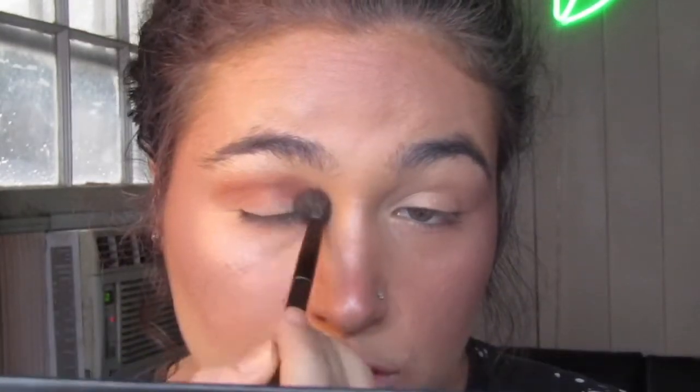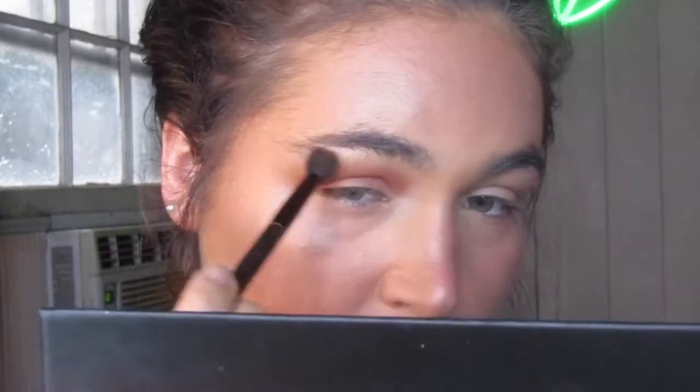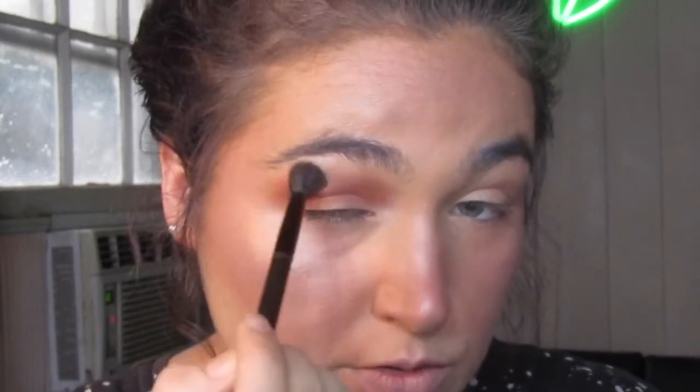Kind of dragging that just a little bit down onto the lid. Something that I've been doing recently to blend out the transition shade is I won't get any extra product on my brush, but I will just flick that product off of it and then hit the edges. And I really like how this technique diffuses the color.